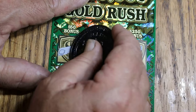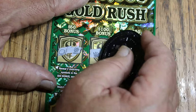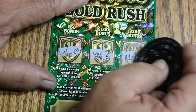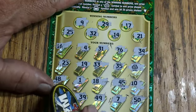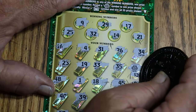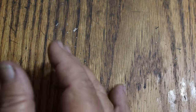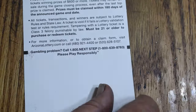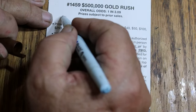Up here, a lemon and some grapes, a crown and a bell, a safe, and a chest. All right, coins, what you got? And another 20. I guess with that 250 win, they figure I had enough fun. All righty.